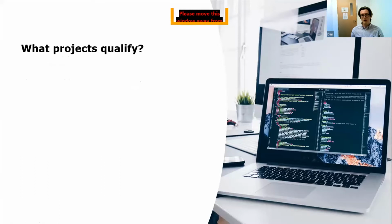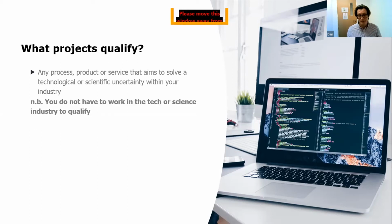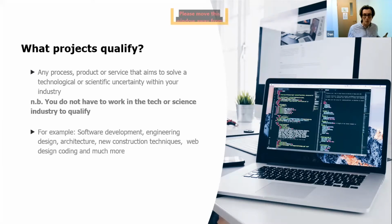What sort of projects qualify? Well, it's quite broad. The legislation follows the BEIS's definition of R&D, which effectively says it's a project that looks to overcome uncertainty or an advancement in your industry. Now that can be something tangible or intangible. Something tangible such as a cleaning product that has a better clean, or it can be something intangible such as gaining knowledge or creating efficiencies within your manufacturing process. The industries can be very wide. It can go from anything from software development to architecture and manufacturing.